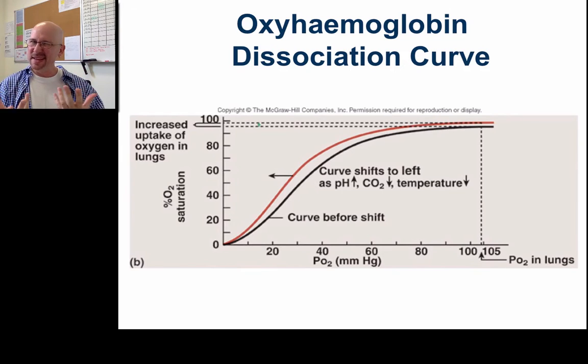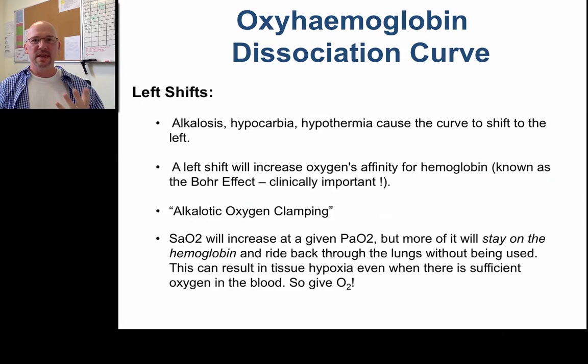What does that mean clinically? There's sort of an abstract idea of a curve shifting to the left, so let's take a look at this. Alkalosis, hypocarbia, and hypothermia all cause the curve to shift to the left. If the curve shifts to the left, it's going to increase oxygen's affinity for hemoglobin. So if we go back to this idea, what that means is the workers, the oxygen, will get onto the bus, but they'll grab onto their seats and they won't want to get out.